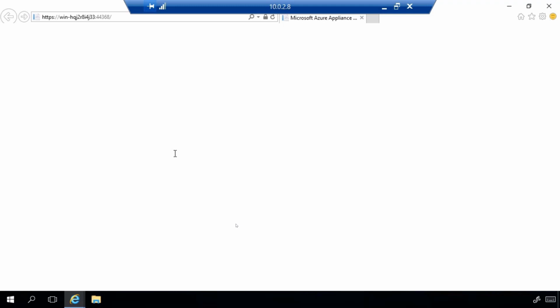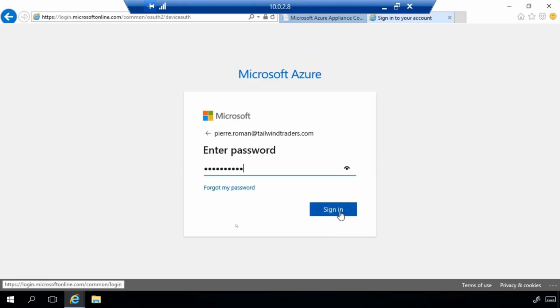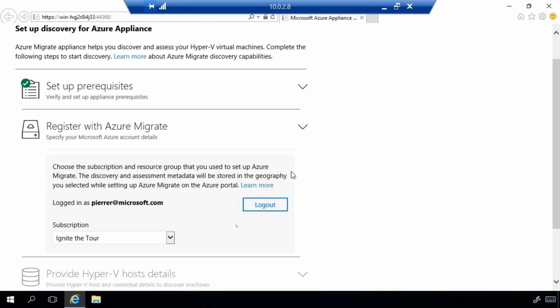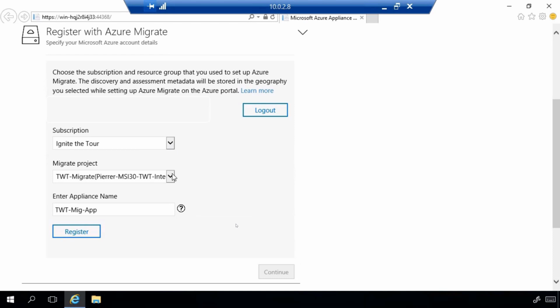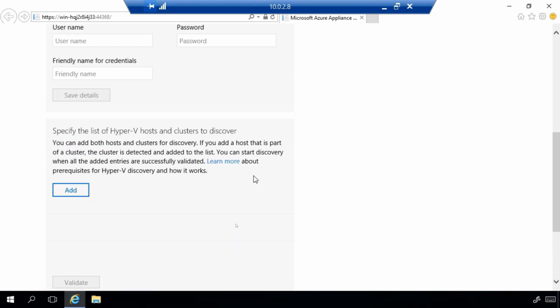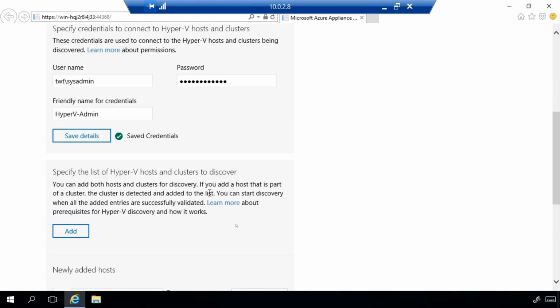We're then asked to register our Azure Migrate appliance, and that is basically us logging into our Azure Portal and making that connection between our now on-prem box and our Azure subscription. So we pick the details of our Azure Migrate project that we created earlier and work through the process. Now the next stage is putting in your credentials so that your Azure Migrate appliance can actually discover your environment and discover the servers that you want it to discover.